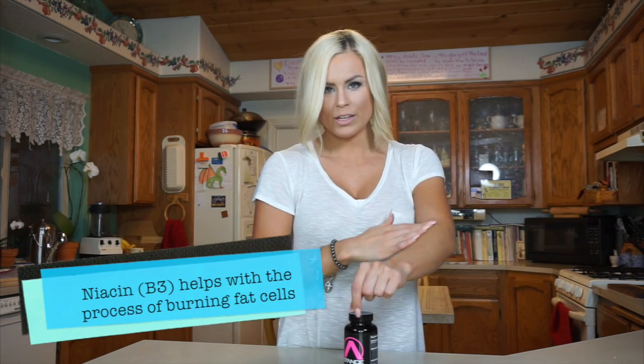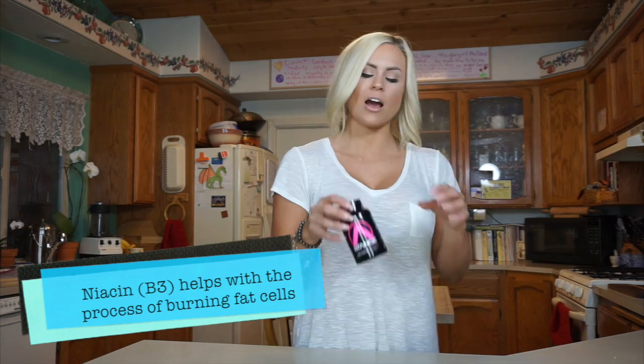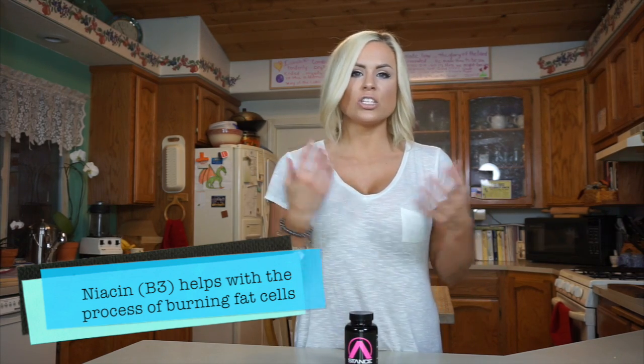A lot of people notice when they take this, they get that red flush, and what it's called is a niacin flush. Basically, it's bringing the blood to the surface. That's why you get that tingly, warm feeling. It's actually really, really good for you. A combination of them just creates a more effective way for fat loss.